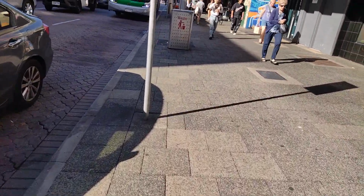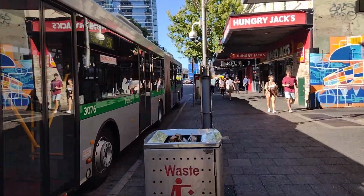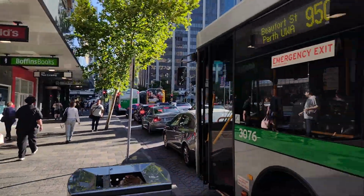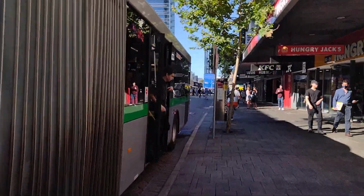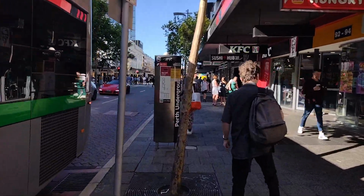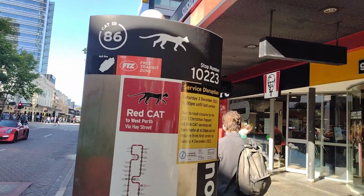Now behind here we actually have the CAT bus stop, which used to be for the Blue and Red CAT, now it's only for the Red CAT, but it doesn't have a stand number, but I'm just going to call this stand 0 because it's located before stand 1, just right here, and services the Red CAT, both the West Perth loop and the full circuit.